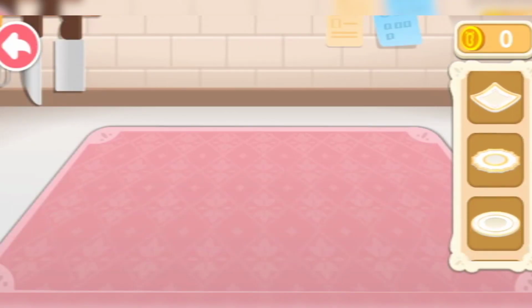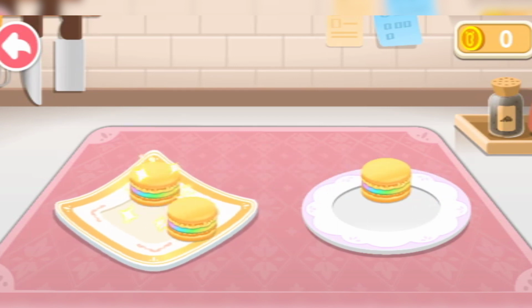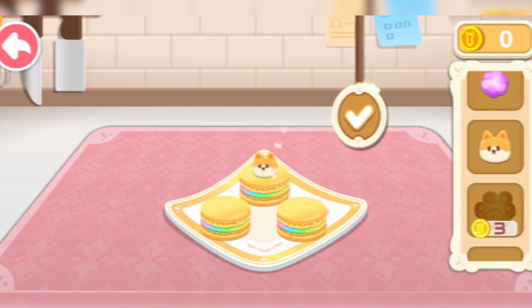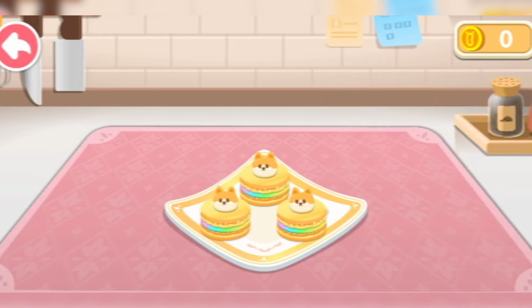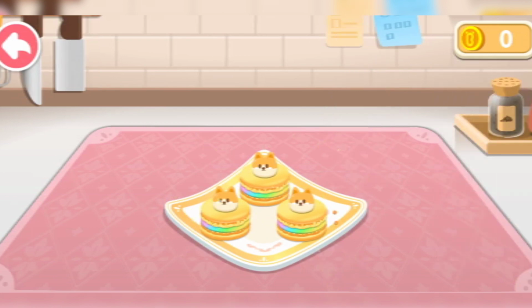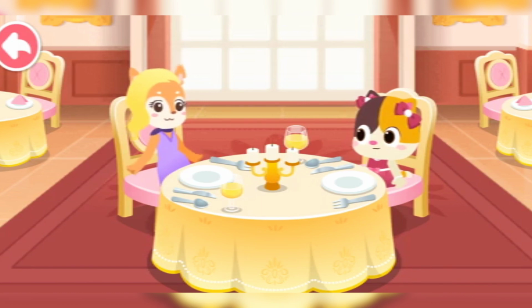Choose a nice-looking plate. So many cute toppings! Which one is best? Wow, the sweet macarons are all done! Your dessert is here. Please enjoy.